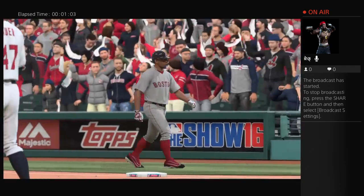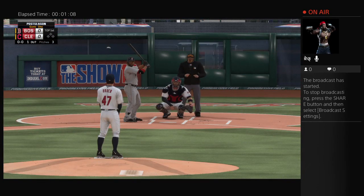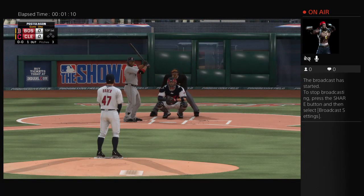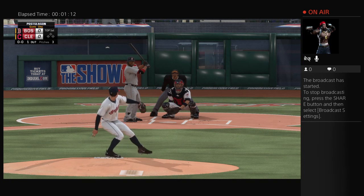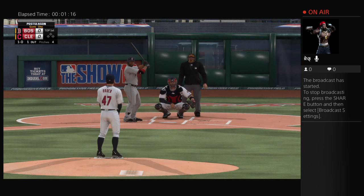Center field, number 25. Settling in now, Jackie Bradley Jr. He'll get to take his first cuts here. The fastball here as he'll take a look at ball 1, 1-0.